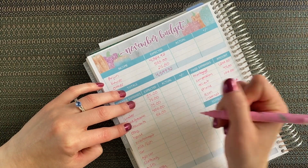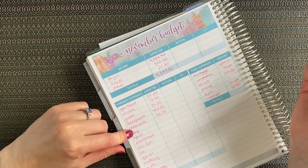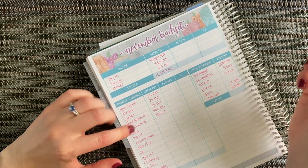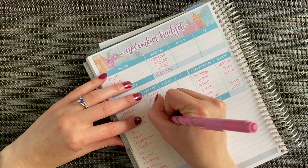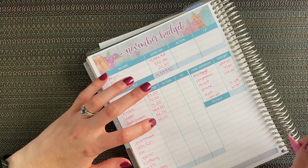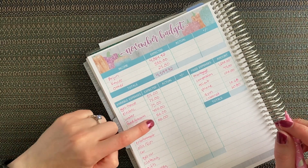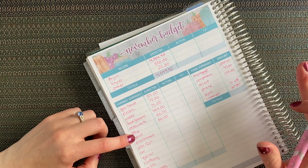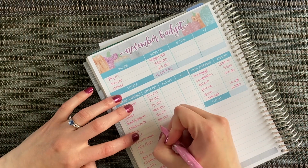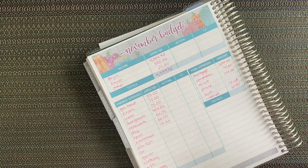We're trying not to eat out as much, but we always seem to, once or twice. Etsy, I don't think I'm going to need a ton, but just in case I need more stickers, or if I get designs, I think I'm going to buy a new design for something I have coming up. So I just put that for buying stuff for my Etsy shop. And then for the house, I'm putting $75. That's mostly for decorations or anything we find on Black Friday.